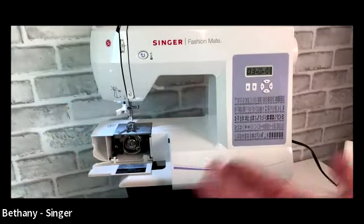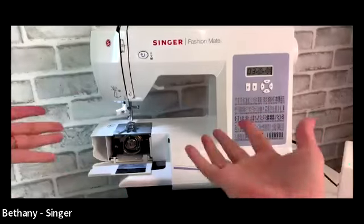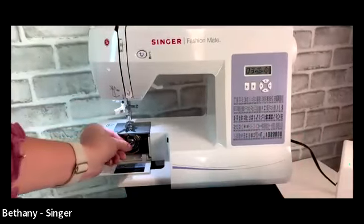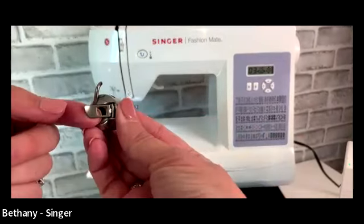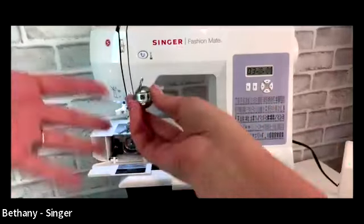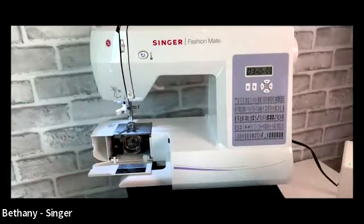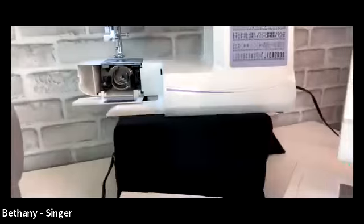That's perfectly fine. I've used these for many, many years. I will say personally, I do love the visual of the top load, but again, this is perfectly fine too. And then you just pull this little lever right here to pull it back out to change your bobbin. So that's the difference between the two. And I hope that helps explain that.